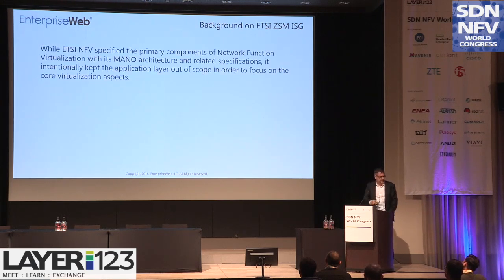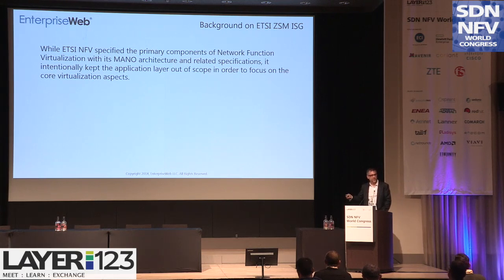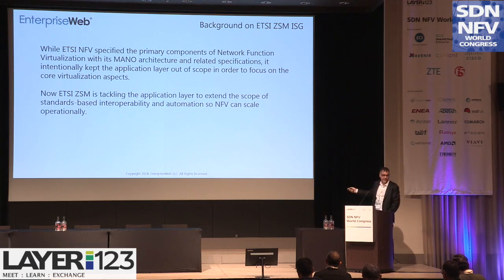I think you got some of this from Klaus already, but to be very specific, ETSI NFV of course provides the foundational architecture with MANO for NFV, but the MANO architecture and documentation up to this date specifically excludes the application layer. Right? They wanted to focus on the virtualization aspects, but the problem is all the operational efficiencies come at the application layer. And that's why the early implementations of NFV really struggled, because there was no standards basis for that higher level. So ETSI ZSM is now tackling that.